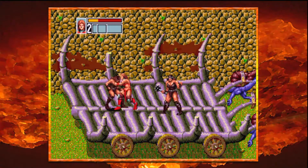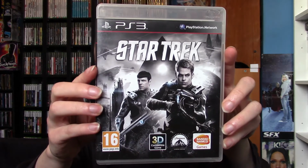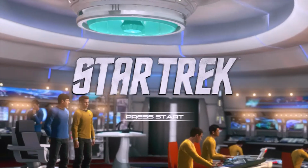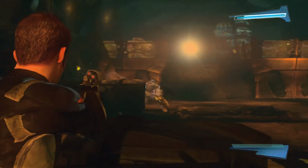That's the Sega Mega Drive Ultimate Collection on the PlayStation 3. Next up we have Star Trek on the PlayStation 3. This is an action-adventure game. Play as Kirk and Spock and unleash the power of 23rd century technology in a battle against ruthless Gorn invaders.